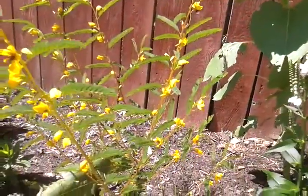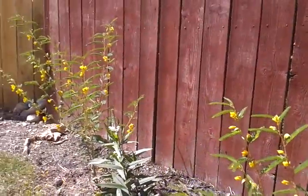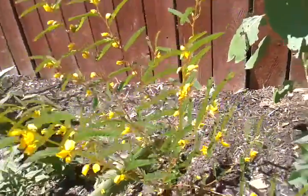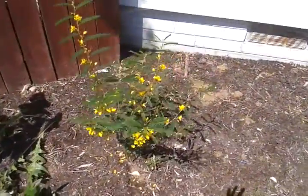I do notice that this partridge pea is a little busy with bees and stuff. This is the first year that I've ever even heard of this partridge pea plant, so it was kind of an experiment.